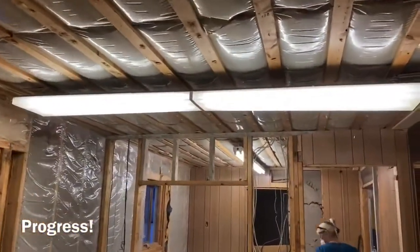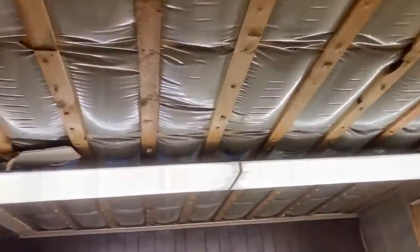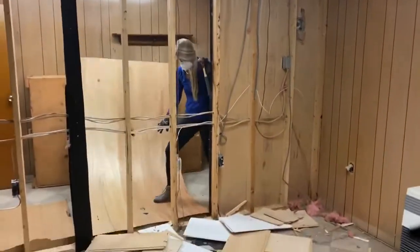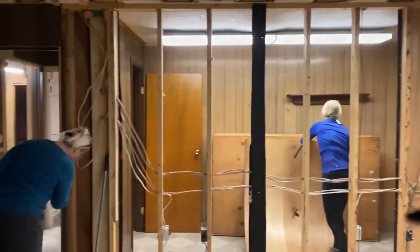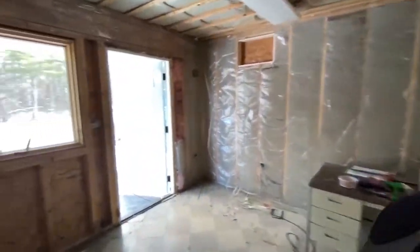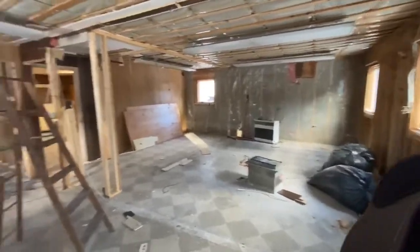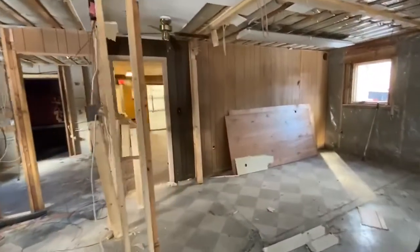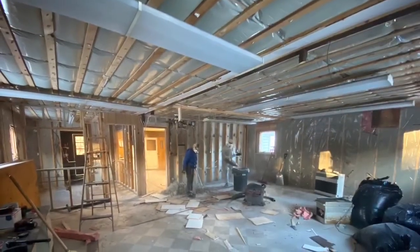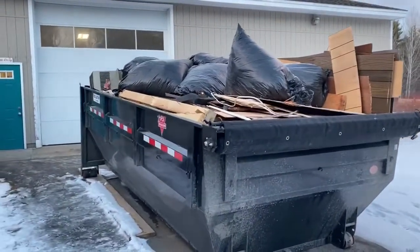Making some progress. Here you go. Starting to get dark out. We don't have any lights hooked up in here, but made some pretty good progress over the last day. Just gotta take that wall down right there. Get it all cleaned up. What do you think? I'm exhausted. I'm done playing with insulation.